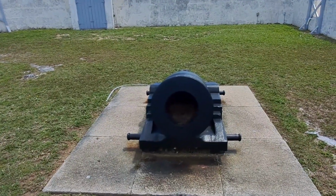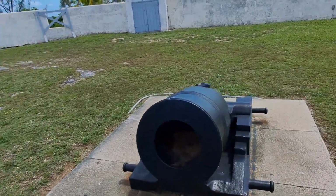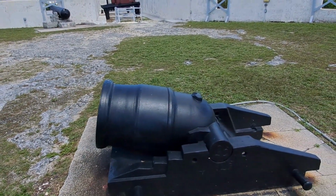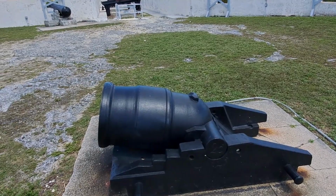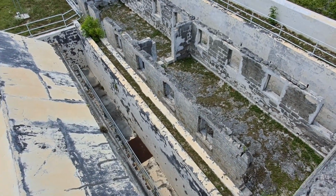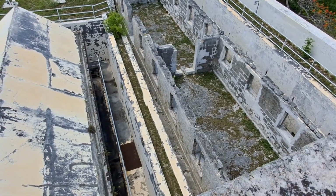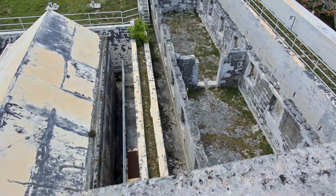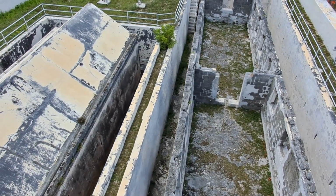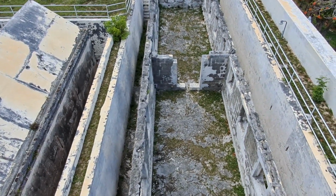Uh-oh, I think we're standing in the wrong spot. There's a stubby. Okay friends, so as we look down on some ruins of this fort, there you go.